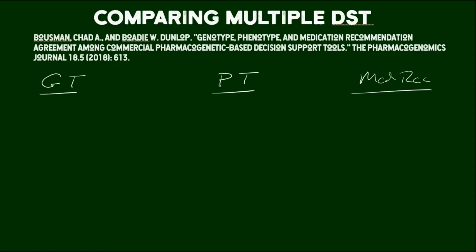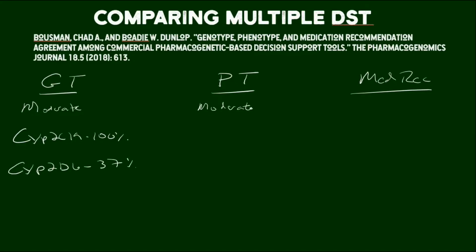So what they found for genotype and phenotype was moderate agreement across all the decision support tools. This ranged depending on the gene that was analyzed. So for example, CYP2C19 had 100% genotype agreement across all the panels, while CYP2D6 only had 37% agreement. Similarly, it depended on the gene for phenotype calls as well. For example, CYP2B6 had 100% phenotype call agreement across all the panels, while SLC6A4, a pharmacodynamic gene, only had 20% phenotype call agreement.